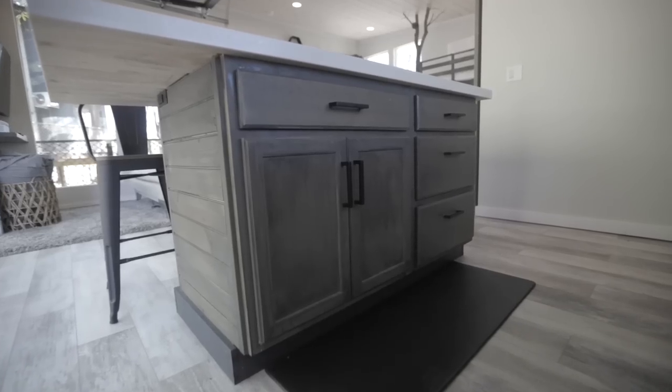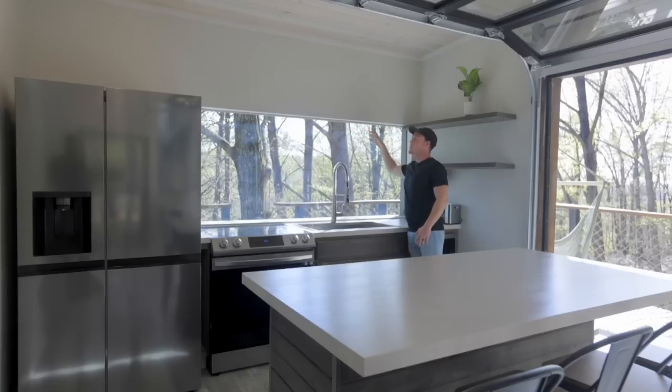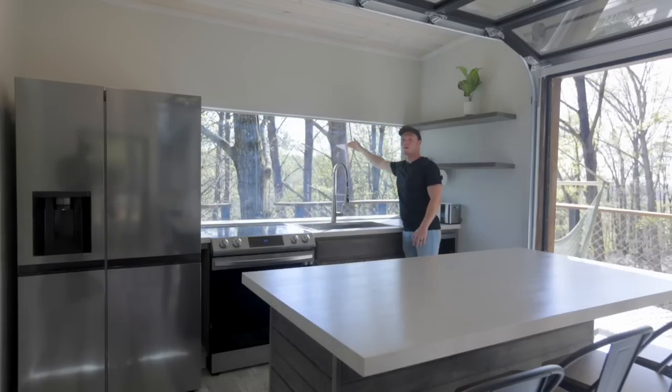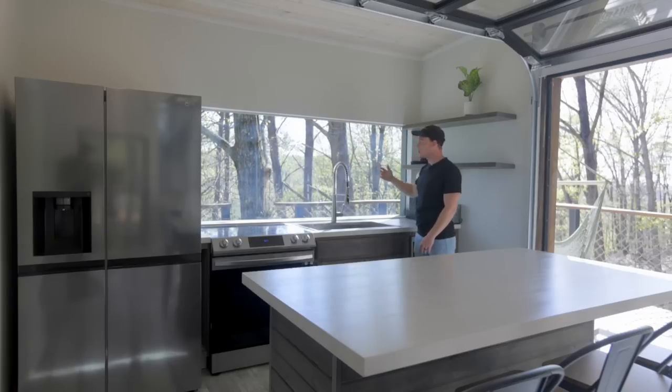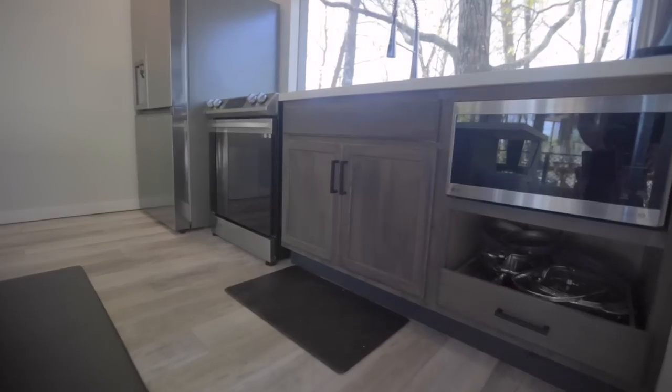You know, we thought about putting shelves, something above the window, but the main focus we liked in this kitchen was the window. So we didn't really want to bring it lower so you could access stuff. We wanted that feeling of the huge panoramic window. So instead of putting it up above, we put it down below.